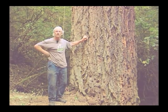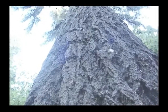We've planted multiple species on this property. These are Valley Ponderosa pine. Bob Maley gave me these seedlings. I decided I'd plant them on the tree farm.